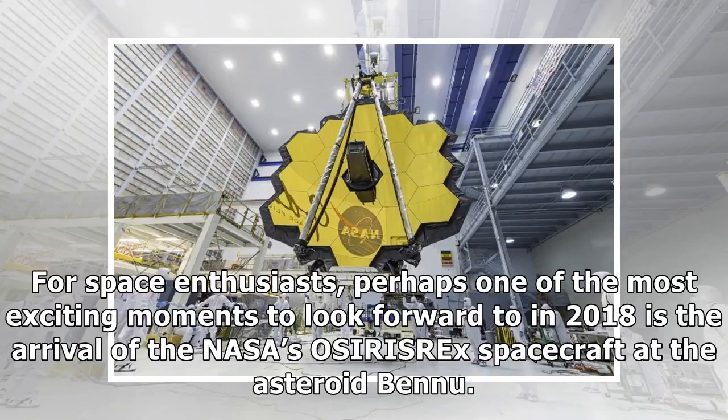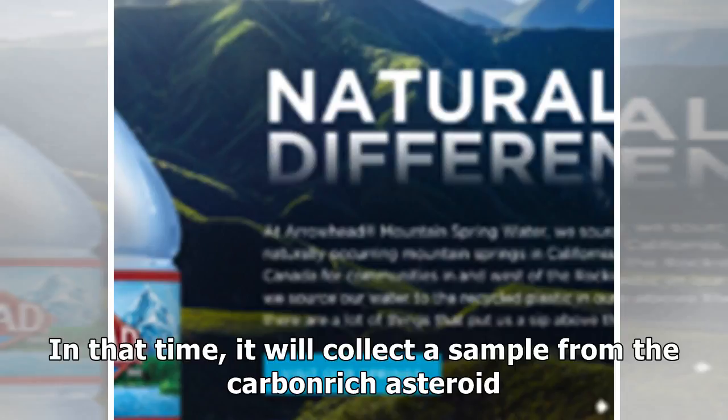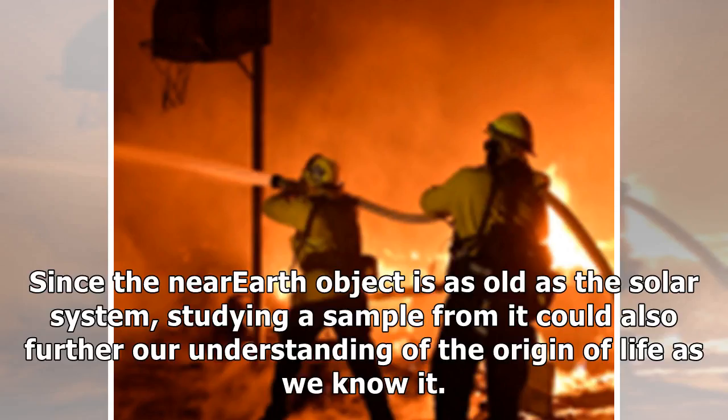For space enthusiasts, perhaps one of the most exciting moments to look forward to in 2018 is the arrival of NASA's OSIRIS-REx spacecraft at the asteroid Bennu. Launched on Sept. 8, 2016, it is expected to arrive at its destination in August, where it will spend almost 3 years. In that time, it will collect a sample from the carbon-rich asteroid. Since the near-Earth object is as old as the Solar System, studying a sample from it could also further our understanding of the origin of life as we know it.